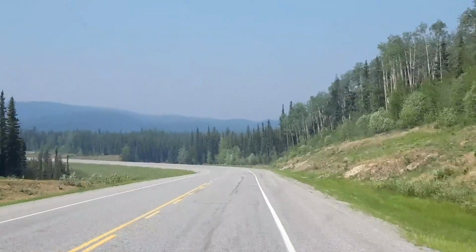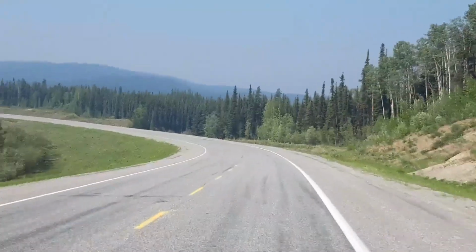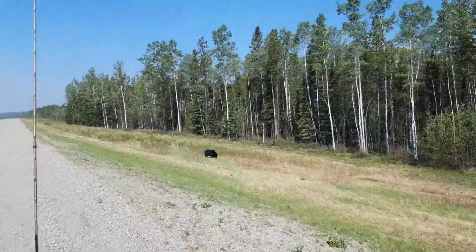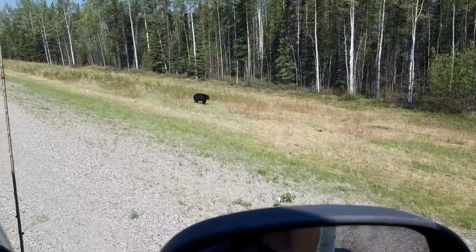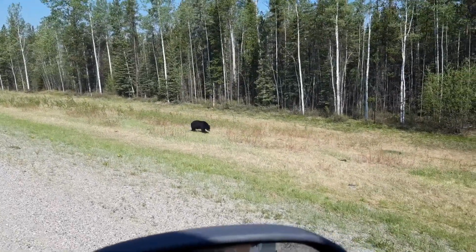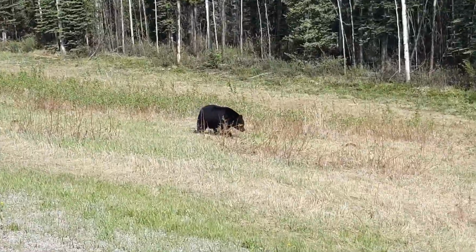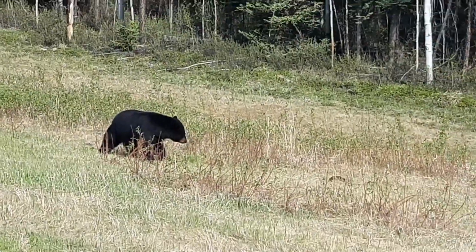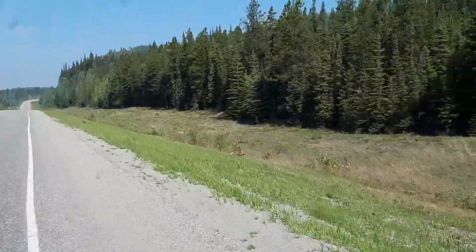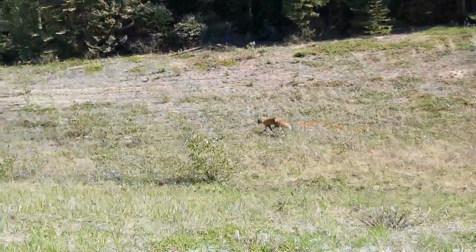We've entered the Yukon. It's a little bit smoky here. I guess there's some fires up in the bush in BC, and they said some of this is from Alberta. Got a black bear here on the side of the road. What number is this today? 6. Number 6. We got a fox. Okay. Oh, he's got something. There went the coffee pot.